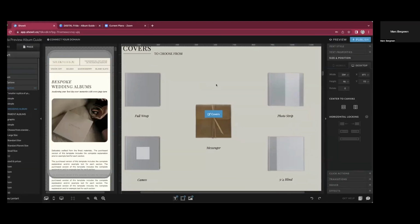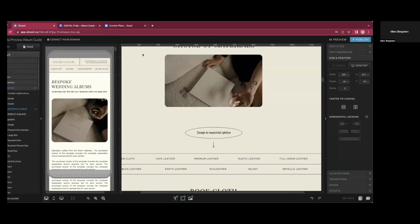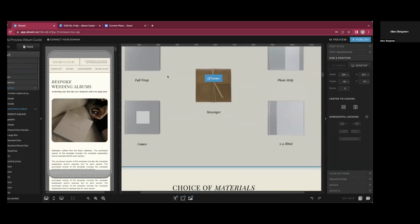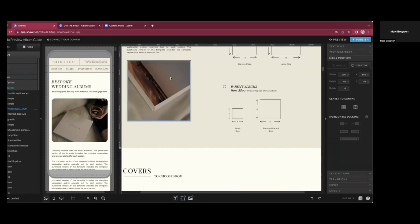So yeah, if you want to create this section yourself, reach out to the album companies, ask them about their cover design, and you can design something like this, and then we go on. Oh, we've also placed everything in an order as well. So first up is size.